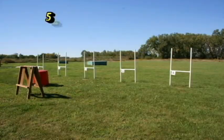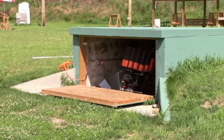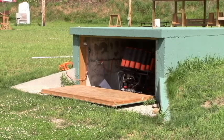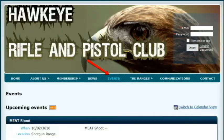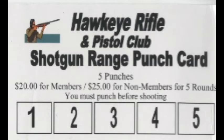2 pat traps and 5 stand. Pat traps are pay to shoot and are available at scheduled dates and times. Please see the Hawkeye Rifle and Pistol Club website for information on dates and times for pat trap operation. Click events to see shotgun range events as well as other range events. Please note that all shotgun trap events are open to the public. There are shotgun range punch cards available to purchase at shotgun pat trap events.